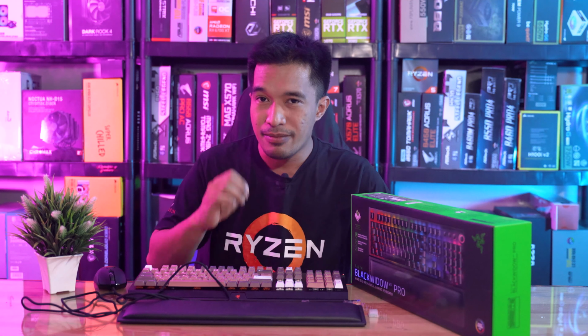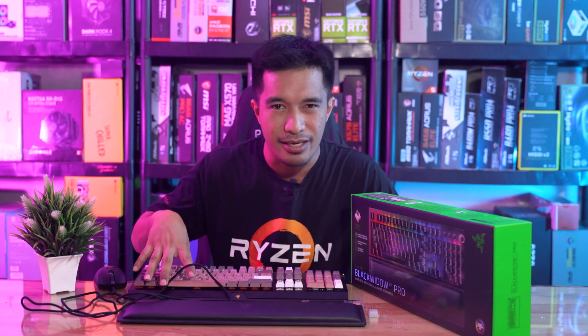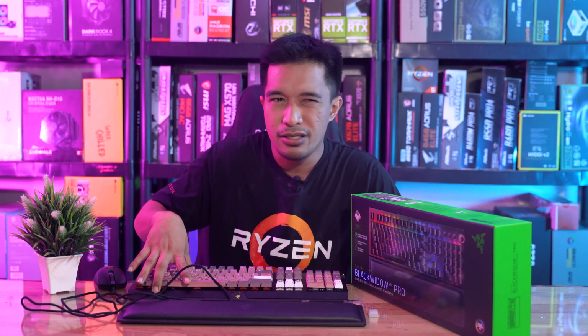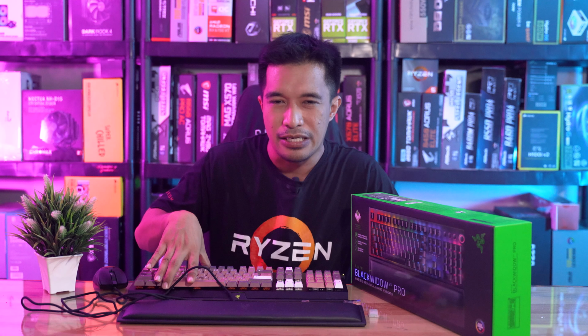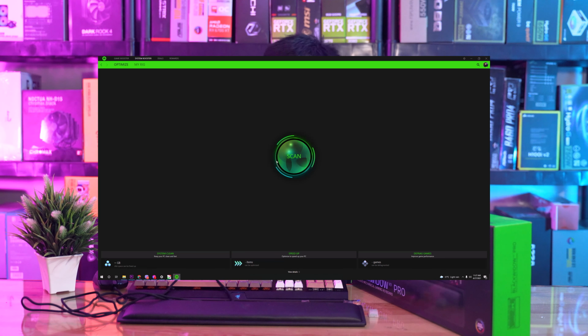Like, for this Razer mechanical keyboard, isa sa mga naging dahilan kung bakit nag-effort ako. Kasi this is worth 11K. And sometimes you will think na, sir, parang napaka-nonsense move yung ginawa mo. Pero the thing kasi na nangyari dito is, I love the software of Razer. I love the layout dahil pwede kong maging daily driver.